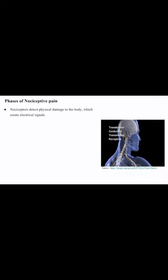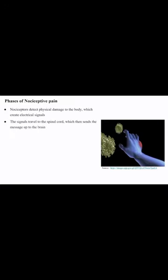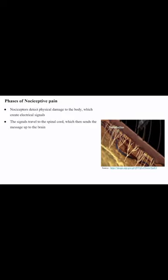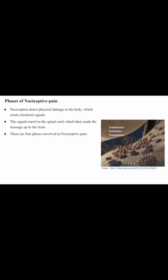Phases of nociceptive pain. Nociceptors detect physical damage to the body, which creates electrical signals. The signals travel to the spinal cord, which then sends the message up to the brain. There are four phases involved in nociceptive pain.